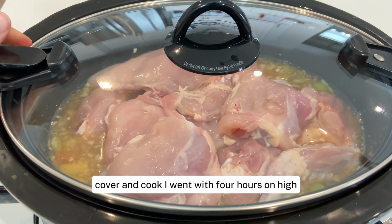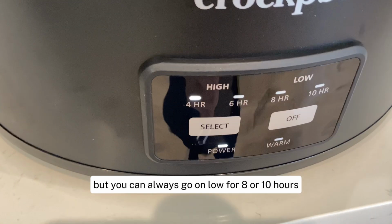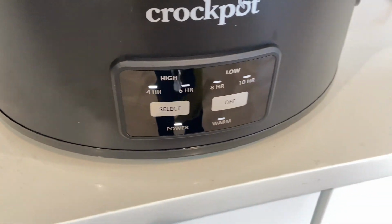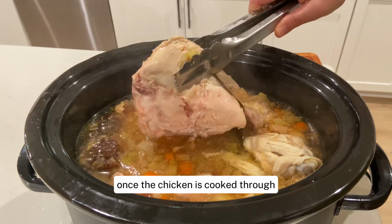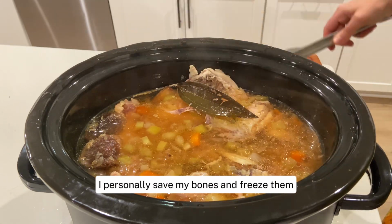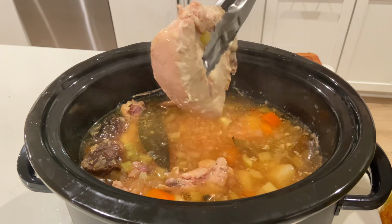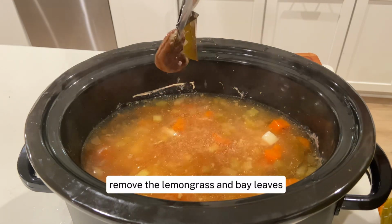Cover and cook. I went with 4 hours on high, but you can always go on low for 8 or 10 hours. Once the chicken is cooked through, just remove it and take all of the chicken off the bones. I personally save my bones and freeze them, that way I can make stock out of it later. Remove the lemongrass and bay leaves.